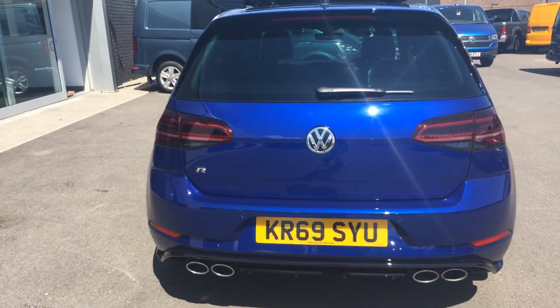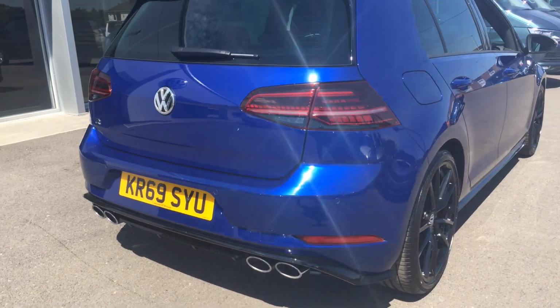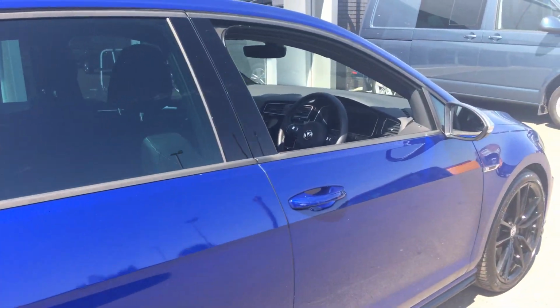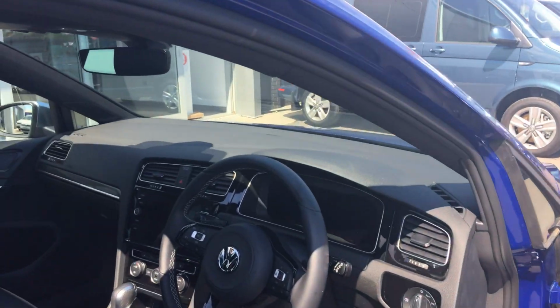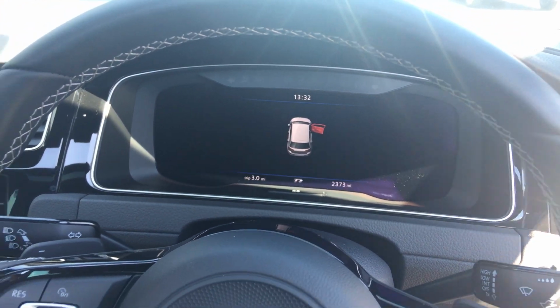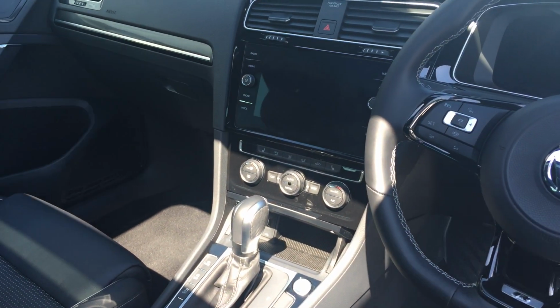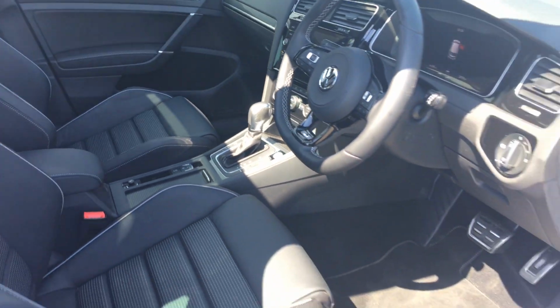It's an A1 car. It's got the quad exhaust at the back. Sounds absolutely awesome when you drive, nice and subtle. It's not an in-your-face car, but plenty of power. You've got your Active Info Display system, so as you can see, it's showing 2,373 miles. It's got adaptive cruise, Bluetooth, lane assist, heated seats, climate control, all standard on the car.